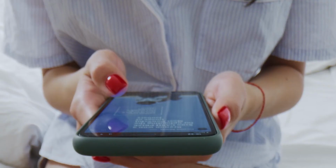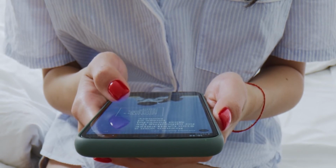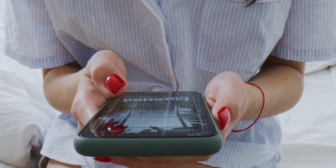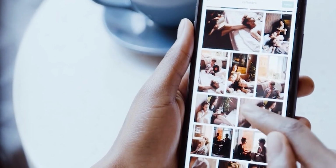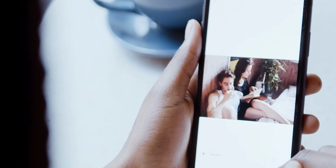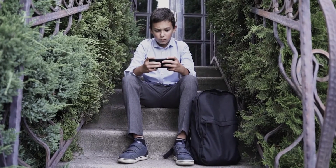So if casual use is all that you use your phone for, you should definitely look out for something with 4 gigs of RAM or more. This allows for a smooth user experience and you won't have to deal with many lags while carrying on with your day-to-day tasks. But what if you are a heavy mobile gamer?